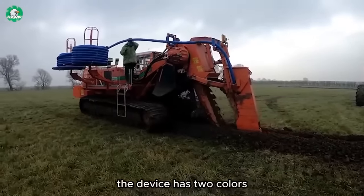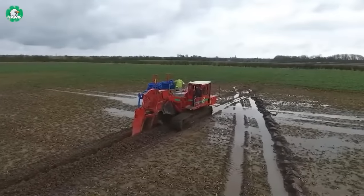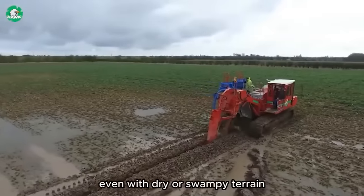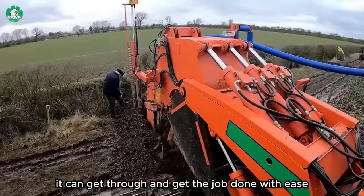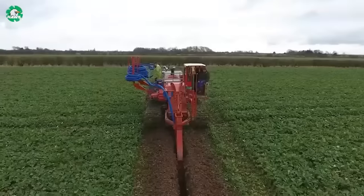The device has 2 colors, yellow and red, for you to choose from. You can observe how this machine works confidently. Even with dry or swampy terrain, it can get through and get the job done with ease.